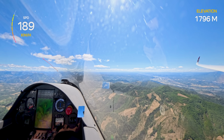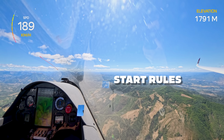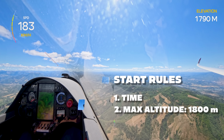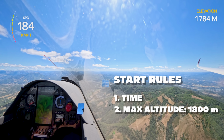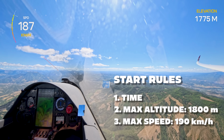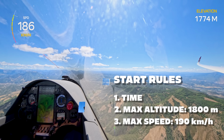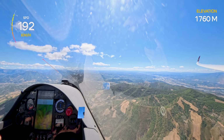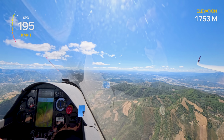During the start, there are 3 main rules to follow. First, don't cross the start line before it opens. Second, stay below the maximum allowed altitude when crossing the line. Third, keep your ground speed below 190 km/h. Timing all of this perfectly isn't always easy. In this case, I'm a little late, but that's okay.